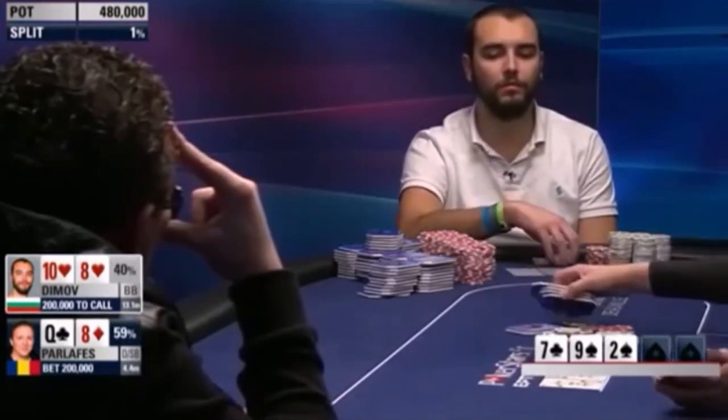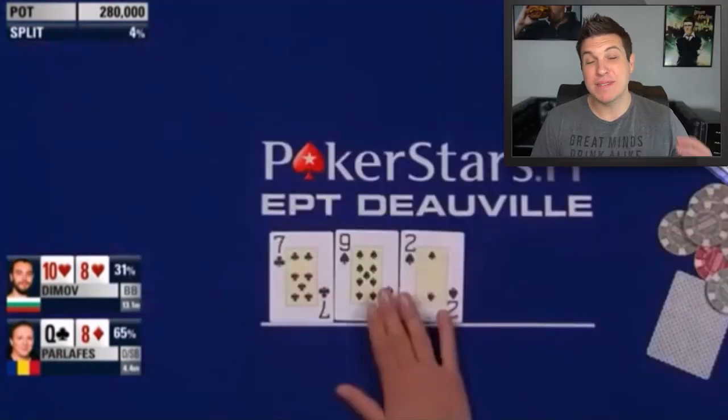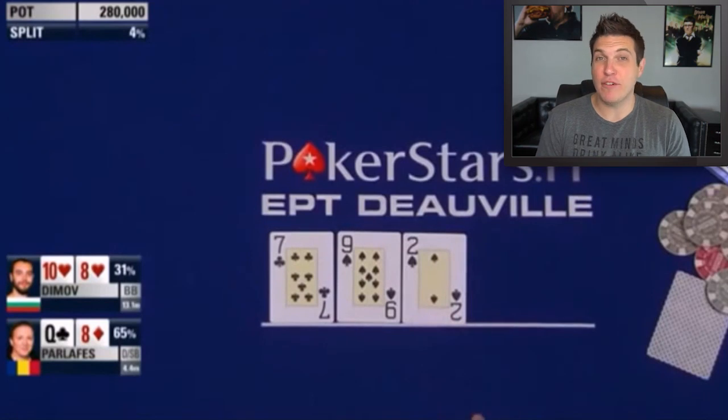The flop comes 9-7-deuce with two spades, and Dimov flops an open-ended straight draw to the nuts on both sides. Parlafes, meanwhile, only has a backdoor straight draw and an overcard, and the action checks to him.